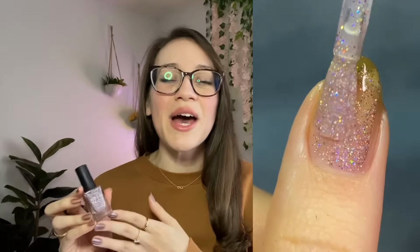The first category I have is their glitters, and this is the category that I think I have the most of from Holo Taco, and it's probably my favorite. The first one that I have is Menchie the Cat, and this was one of their very first glitter polishes. It released alongside Siler, which is the orange one, and I hate to choose favorites between them, but I can't help but always pick Menchie.